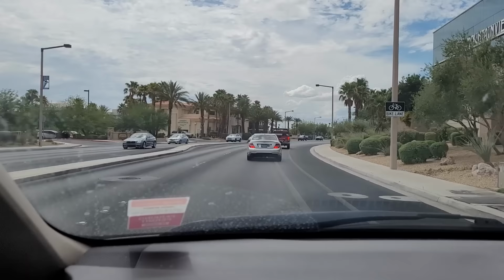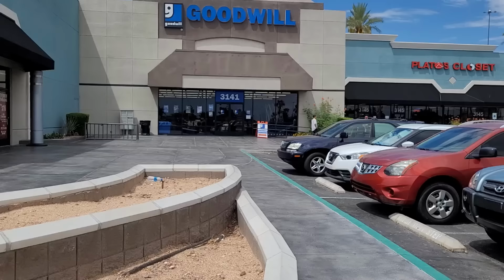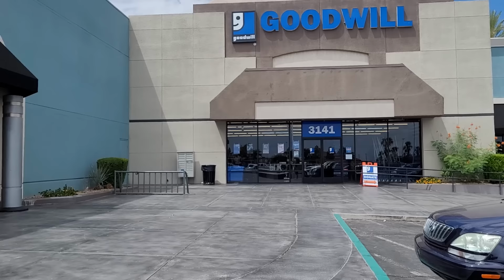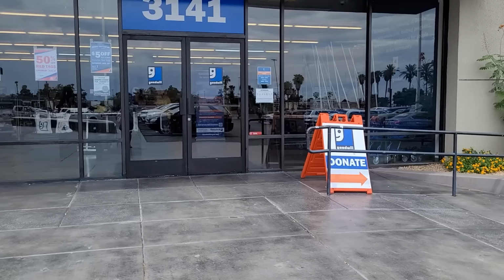I'm just pulling up to the post office now, and I will see you at Goodwill. It's a brand new week, so we will have a new colour of the week where all tags of that colour are 50% off, and it looks like they have a brand new sign right inside the door. The colour of the week is grey, so let's go in and see what we can find. Let's go thrifting!